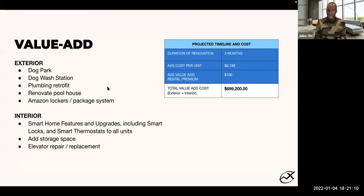And on the interior, since this was just built in 2016, there's really not much else to add. So all we're going to do is some smart home upgrades, and we're going to show you what that looks like on the next slide, and add some storage spaces into those dead spaces in the building that we spoke about earlier. Also, one of the elevators is down. We're going to repair or replace that, and we already have money marked for that. So in total, we have a total value-add cost of about $700,000.